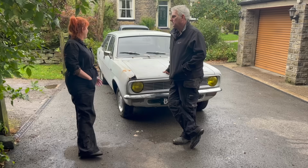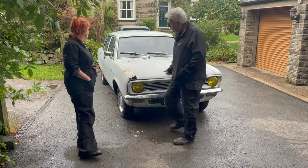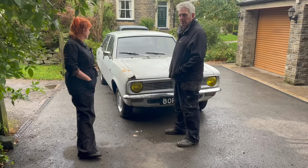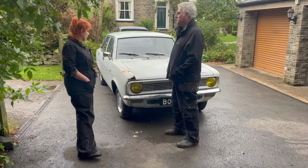It's not about that, it's about how much money you've got. It is a fact that you've got to weigh. Anybody that has a classic car has got to weigh in the fact as to whether it's going to be worth more than what you're going to put into it, as to whether you want to do it or not.